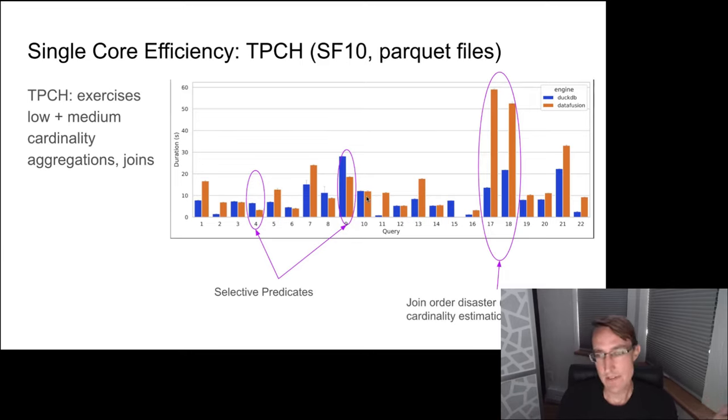Basically, the conclusion is this is all in the paper. You can read all the details there if you want. But basically, the conclusion is they're pretty similar. There are a couple of real outliers where DataFusion was terrible. These were actually join order disasters, as you can guess. Particularly, subquery cardinality estimation was wrong, and so it got the wrong join orders.